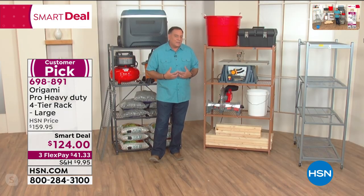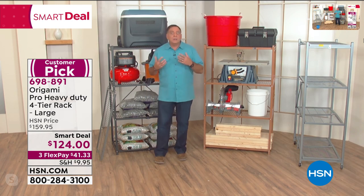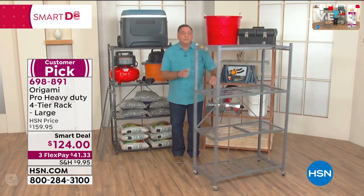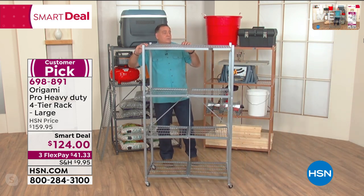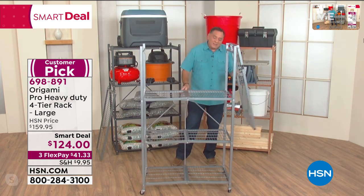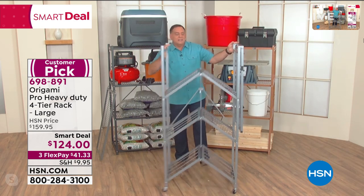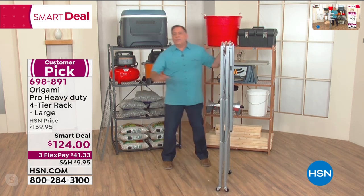And that's the thing about this: you can put a lot of weight on here, but there's nothing that says you can't use it for furniture in your house as well, because we do have these new fun colors. And, you know, Helen, this is great furniture, in my opinion, simply because it's so easy to set up and so easy to take down and move, especially if you've got kids in college, and they're going back and forth.